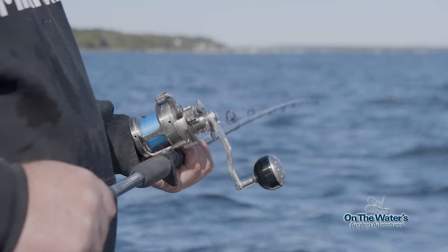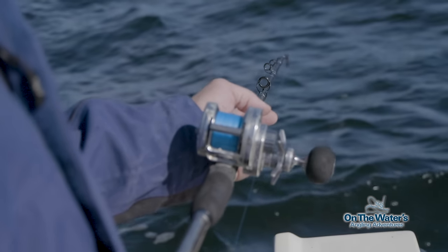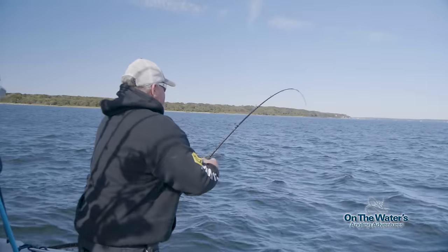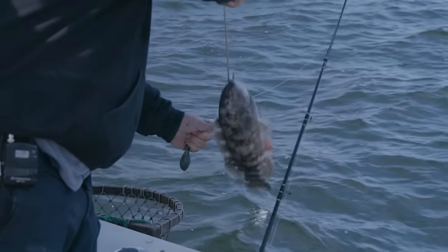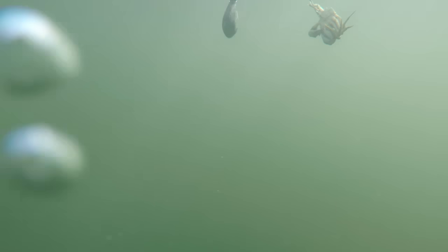We joined Captain BJ Silvia of Flippin' Out Charters for a day of late season togging in Narragansett Bay. And after having missed a couple of big fish, it was time to set the hook on a big trophy tog before the day was over.